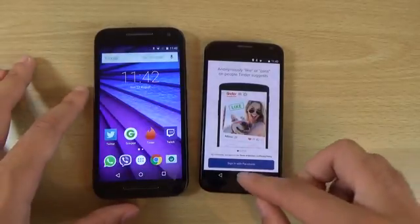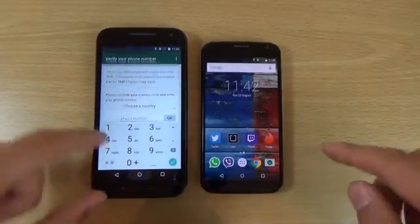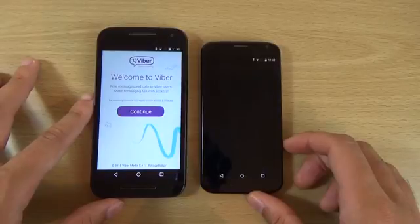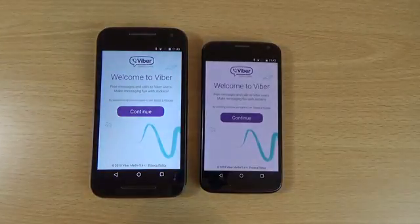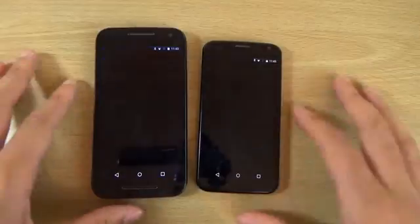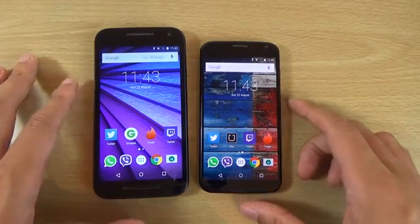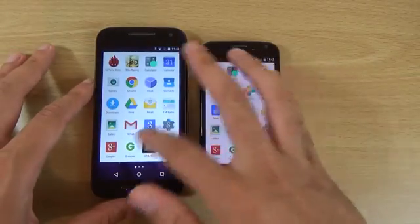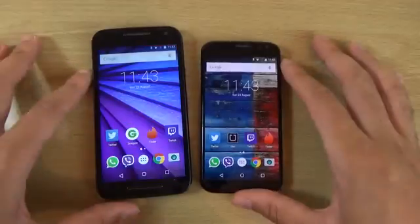and again the Moto G here, WhatsApp. So that was the same, very nice here on the Moto X. So that was probably the longest Viber load that I've ever seen for some reason, but who knows. The camera here, wow. So that was about the same really, not a huge difference there. A bit quicker here on the left, and also we do have the phone app. So a little bit quicker again.